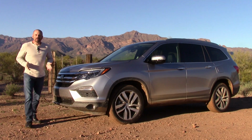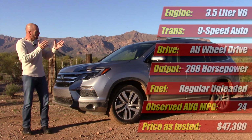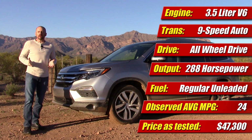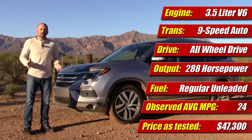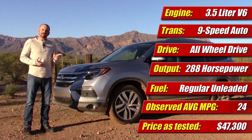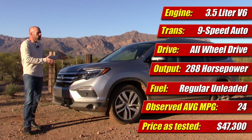Well folks, rounding it up for the Honda Pilot, I was pretty impressed with a number of its characteristics, and so if we start with the specs here, one of them was the fuel economy. 24 mpg for a V6 all-wheel drive 3-row crossover SUV. That is very good, because a lot of its competitors push you into these small turbocharged engines to try to get to that figure, and many of them don't even reach it. So I thought that was pretty impressive.